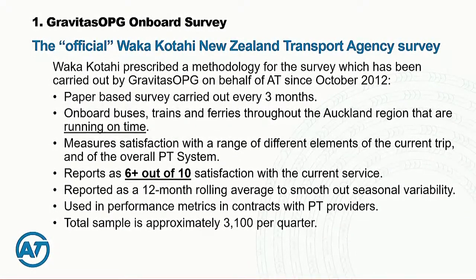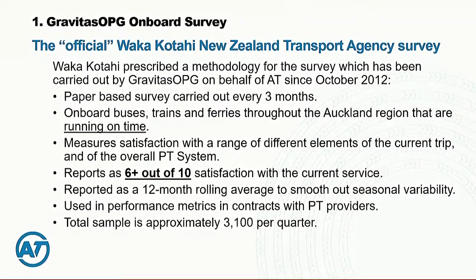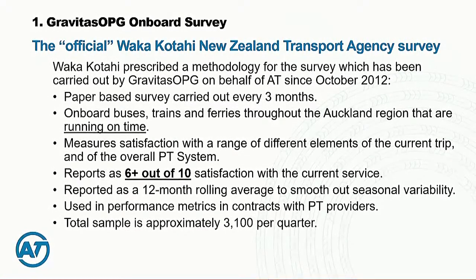The official Waka Kotahi New Zealand Transport Agency survey is a prescribed methodology which has been carried out on behalf of AT since October 2012. It is a paper-based survey carried out every 3 months. It is done on board our services, across all the modes, and it measures satisfaction with a range of different elements of the current trip and the overall PT system. There are questions in that survey such as infrastructure, the cleanliness of the fleet and the punctuality of the trip that you're actually on at the time.